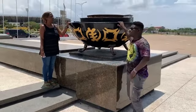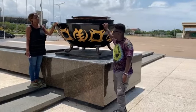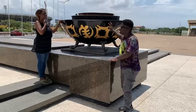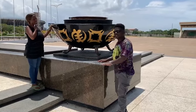The president lighting the fire symbolizes the country's readiness against any other country coming to fight your country. So he wants to prove that Ghana is always on fire. This is what it symbolizes.